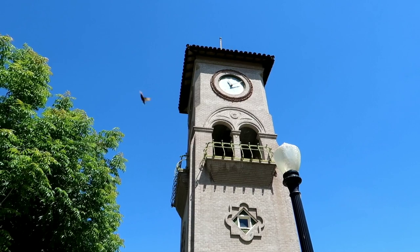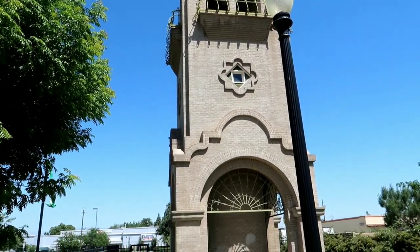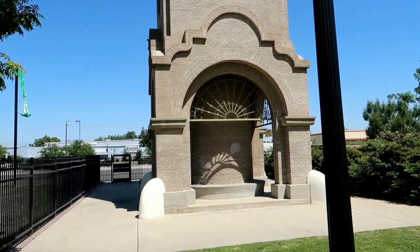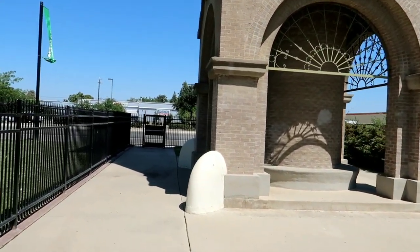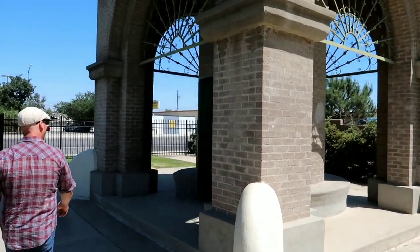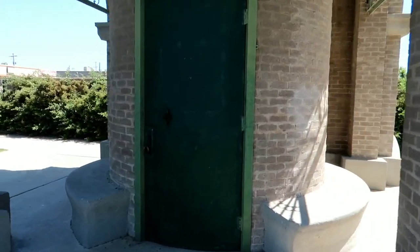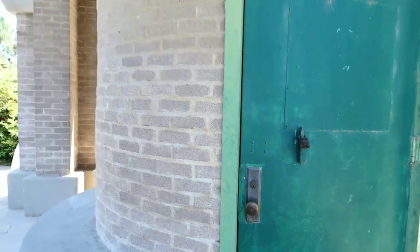This thing is great. All the detail in that. We came over here because I said, I wonder if there's a way to, they have a little stairwell or anything that you're allowed to go up in there. Maybe not. Oh, they do, but it's locked, it looks like. Drats!